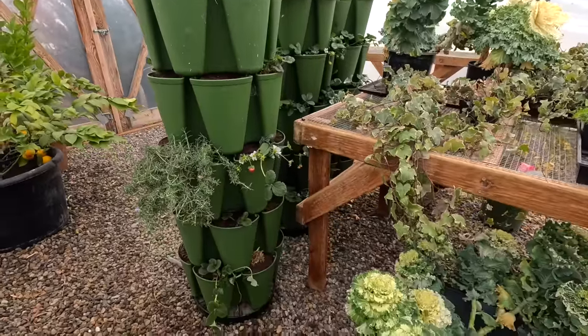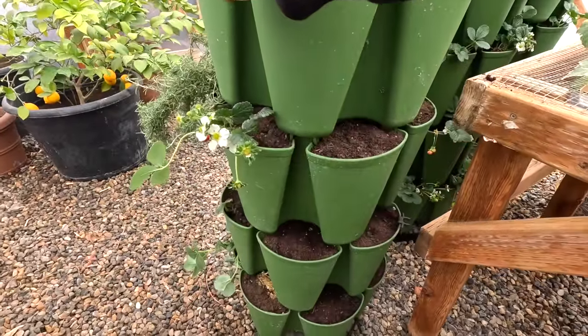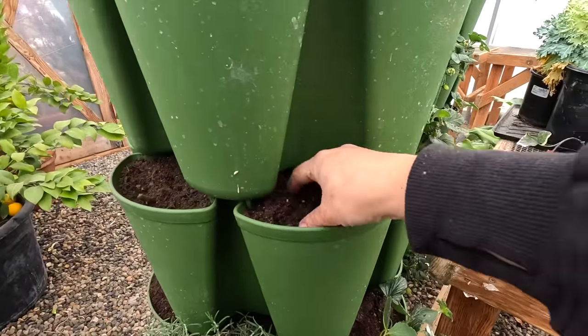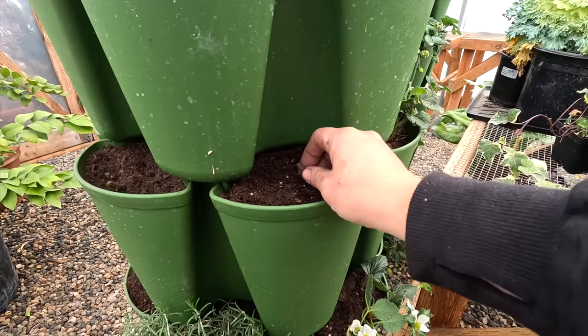That's looking much better. All cleaned out. Everything has been recharged. Compost, garden tone. And then I did do a top dress layer of just regular potting soil on top of all the pockets that I'm going to be starting with seed.